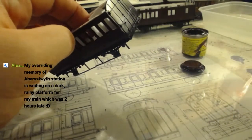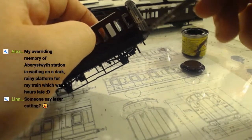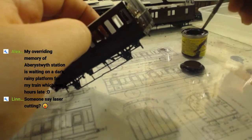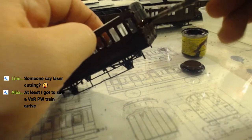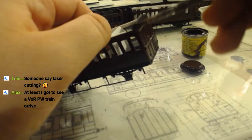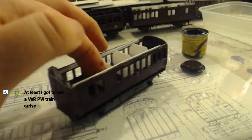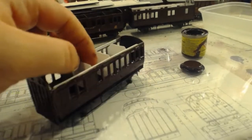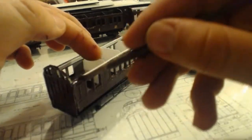My overriding memory of Aberystwyth Station is waiting on a dark, rainy platform for my train, which was 2 hours late. Well, if you will go to Wales. I jest, of course. Someone say laser cutting. I did. You are indeed the laser cutter I was talking about, Linny.